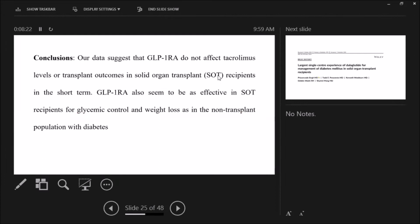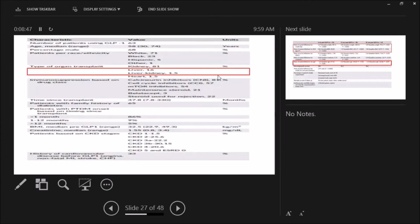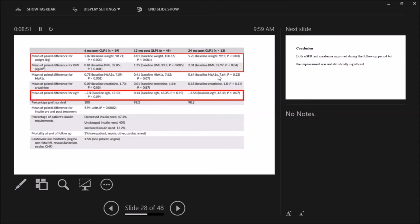Conclusion in this study: GLP-1 agonists don't affect tacrolimus level and don't affect the transplant outcome. GLP-1 agonists seem to be effective in controlling diabetes and body weight, but this was unrelated to the protection of the kidney. This is the largest single center experience of dulaglutide for management of diabetes. It was done on 16 liver transplant patients and following them for about 2 years.